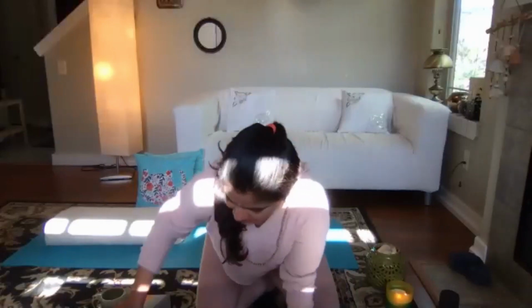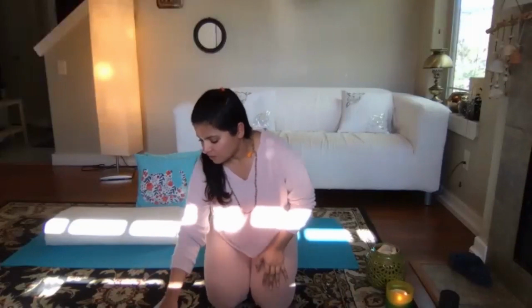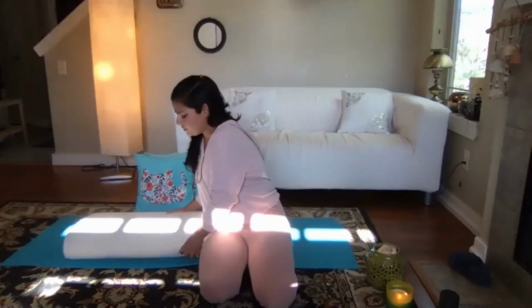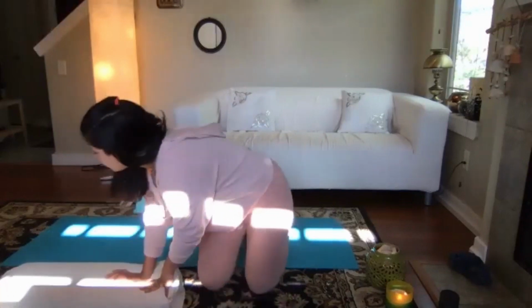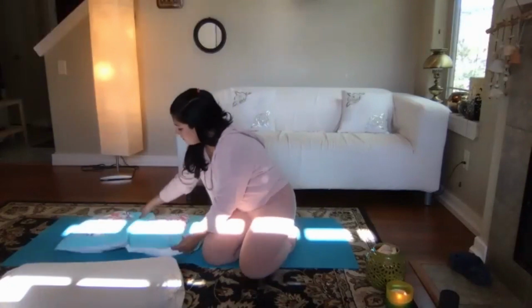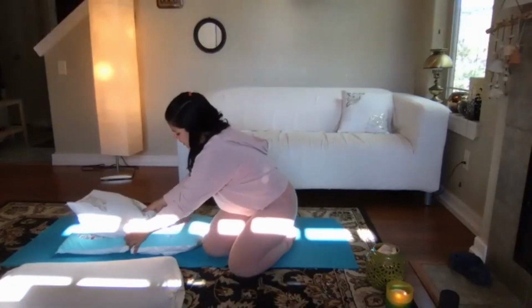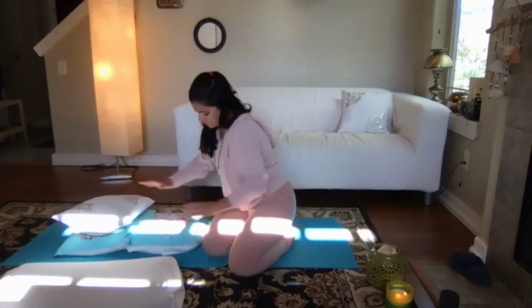So if you're seated, this is going to be really great for our spine and hips. We're going to find something which is like a bolster. So if you don't have a bolster, I'm going to show you how this would work with just a bunch of pillows. I'm going to use 3 pillows. So 1, 2, and 3. And ideally you want to have sort of firm pillows.